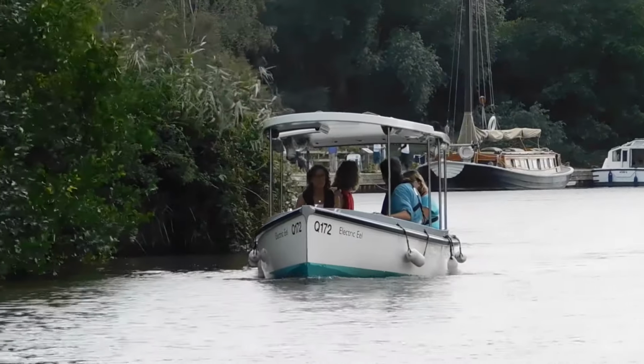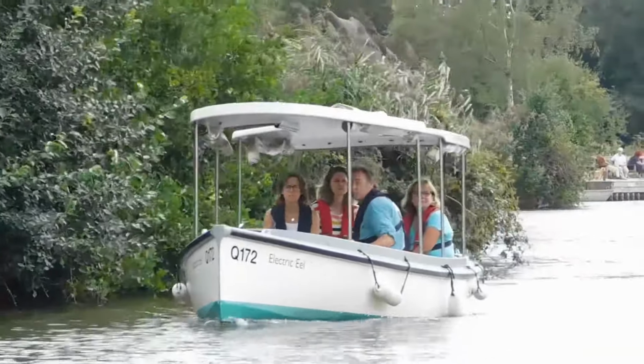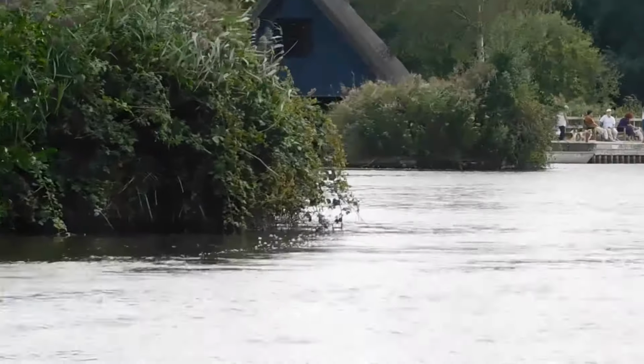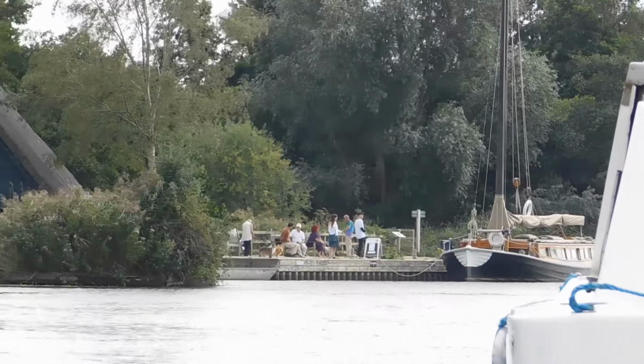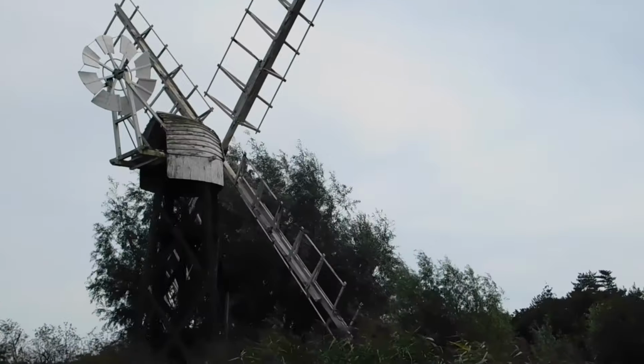This little boat is the electric keel boat trip, which goes from Howe Hill and it takes you around on the original river before this wider section that we're presently on. If you want to see what I mean, I suggest you take a little trip on this boat and you'll see exactly what I'm on about. It's fascinating.